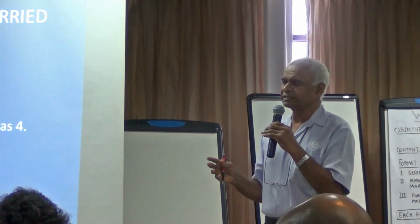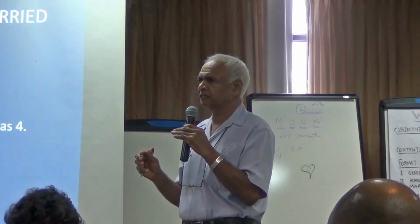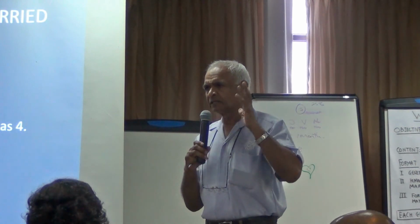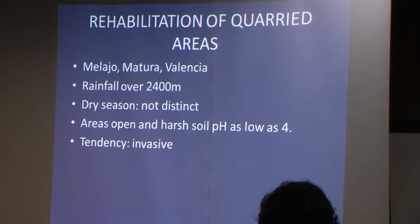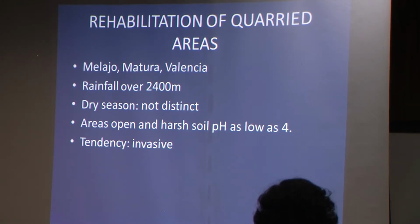Most of our quarries are located in the Matura, Melajo, and Valencia forest reserves in the northeast. And when quarry operators finish with a quarry, they abandon it. They used to abandon it way back when. But now the Ministry of Energy and Energy Resources forces them, because of the new EIA rules and whatnot, to actually replant. But nothing will grow on an abandoned quarry site except grass.